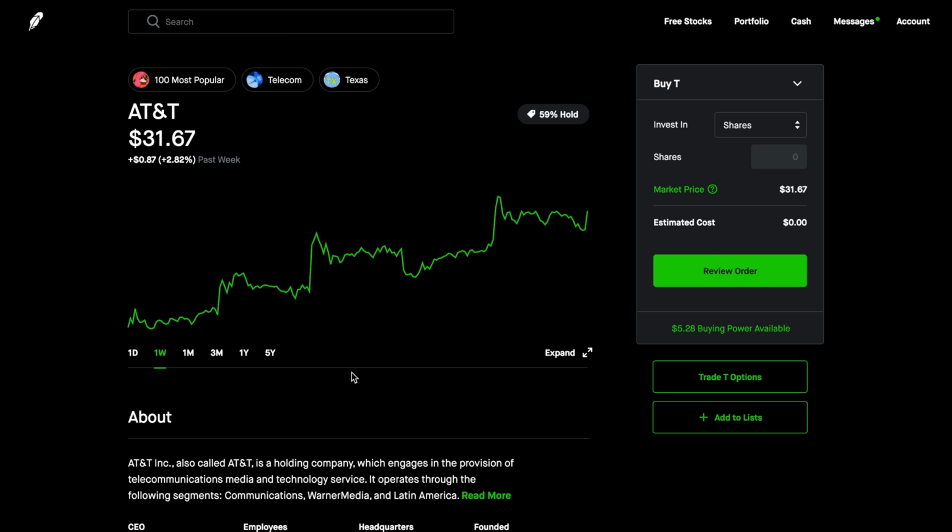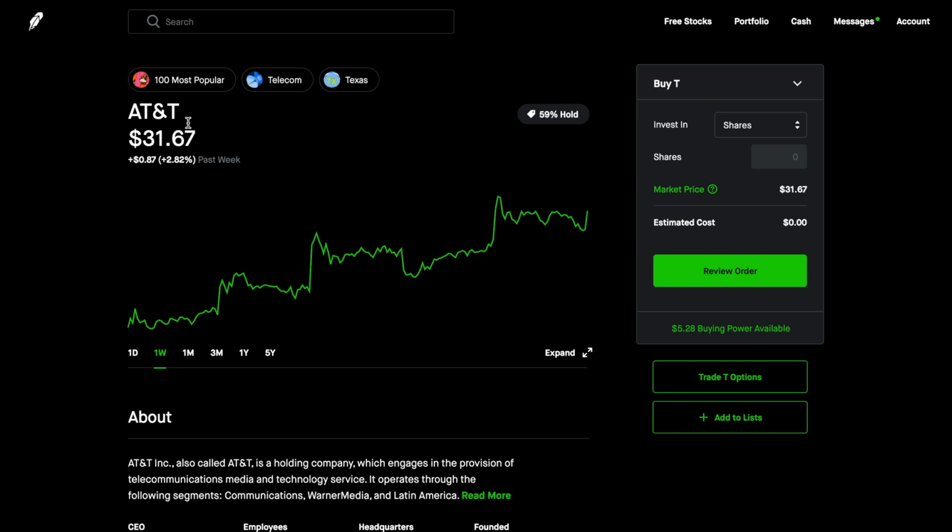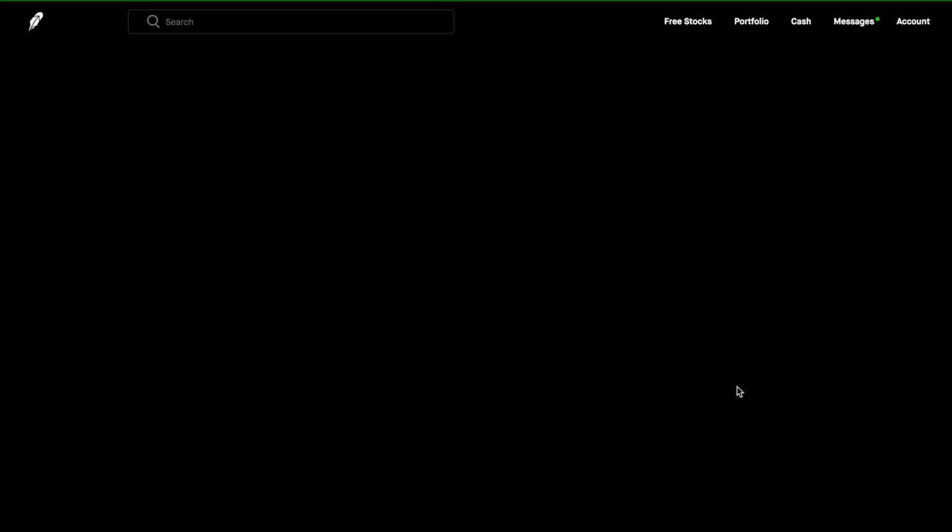Now essentially what you're doing in this option strategy is buying a bear call and a call credit spread. And then you are also going to buy a bull put spread and then a put credit spread. And as I said, it is known as an iron butterfly. So what you want to do is, of course, pick your security. I'm picking AT&T, as I've mentioned, and I'm going to go here to trade options.